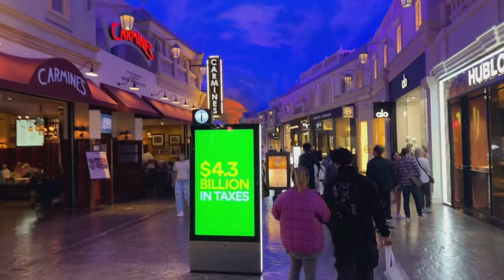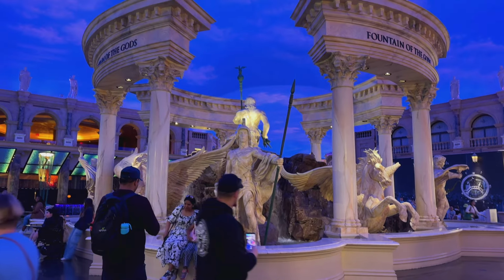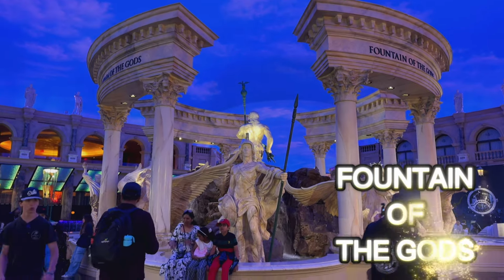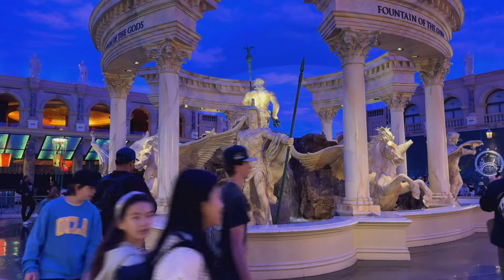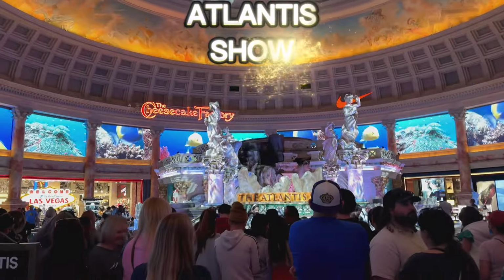Really nice place. This is also one of the free things you can see inside of the Caesars Forum shops. This is known as the Fountain of the Gods. And this is the infamous Atlantis show.